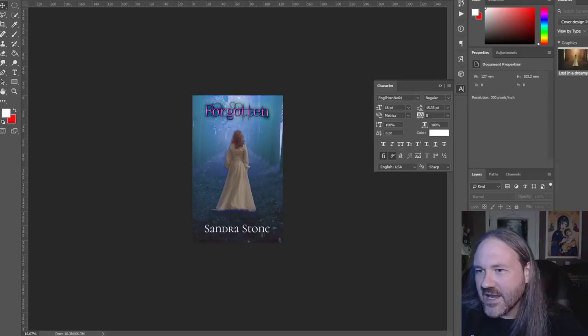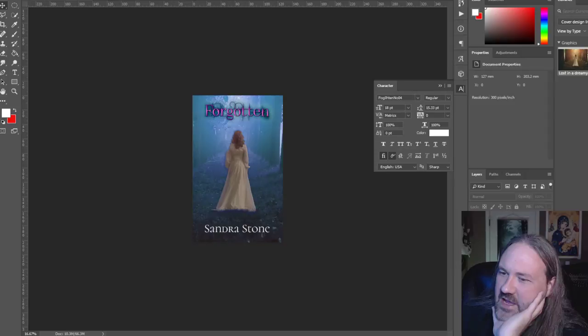Let's take a look at the chat, see if I missed anything. I'm sure you guys have been chatting. The way it looks right now makes me think of unicorns. It makes me think of The Last Unicorn or something. Should the text on a cover always have drop shadows as a rule? No. If it's on a really dark background, you don't need it.